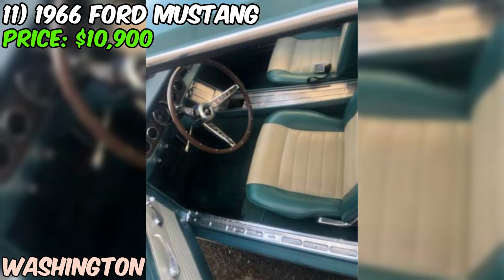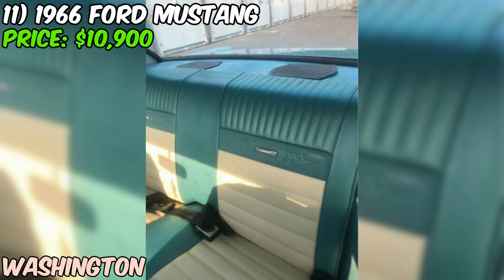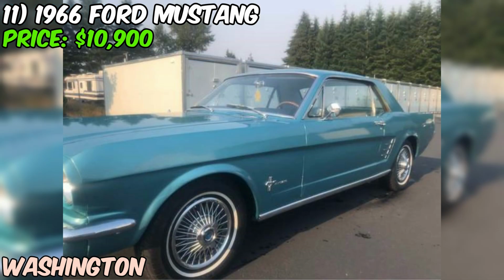Of course, as with any classic car, it's always a good idea to give it a thorough inspection before making a purchase. But based on the seller's description and the photos provided, this 1966 Ford Mustang seems like a real gem that's worth considering. So, if you're in the market for a classic Mustang that's got plenty of character and style, this 1966 coupe might just be the one for you.